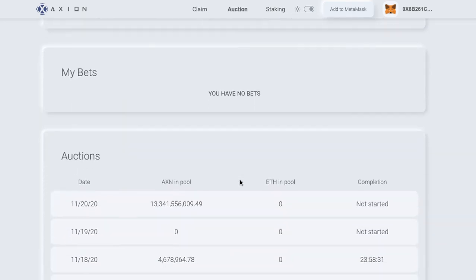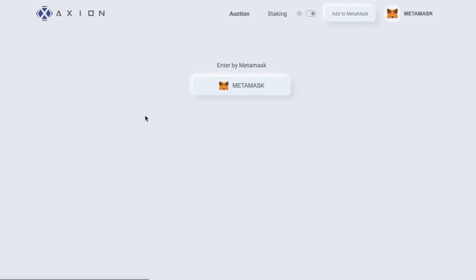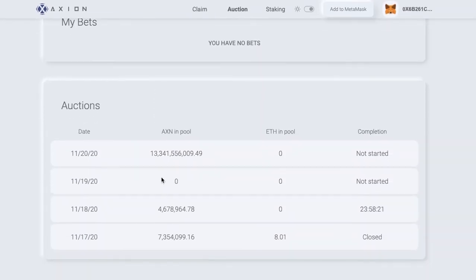So we've already got, let's have a look here. I'm going to refresh the page here and just see whether it looks like it's ticked over already, which is nice. That was the final for the 17th, 7.354009 million Axion for 8 Ethereum. Well done. Nice, that's really good demand for that.